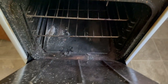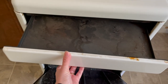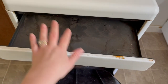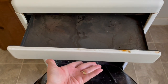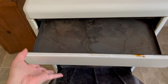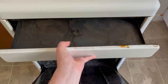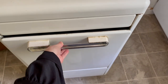It's a little dirty because I accidentally spilled something in it, but then it has this warmer tray. And I would assume, excuse the fact this needs to be cleaned, that this was for if you made a pie, because it's not that wide, there's not a lot of room right here. Like I said, I could not find any information on this specific stove. If you happen to know what this is for, let me know in the comments. But I know with the bigger stoves, a lot of times they have a bread warmer, so I would assume this is a warmer. I could be completely wrong about that. But there's that. And then the oven door.